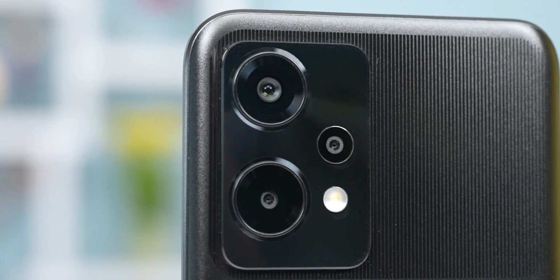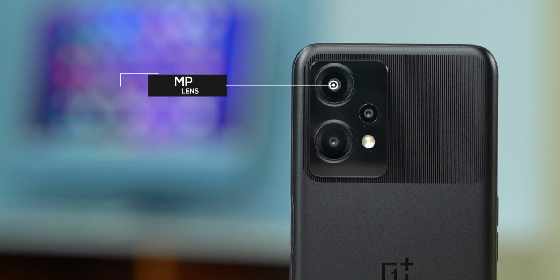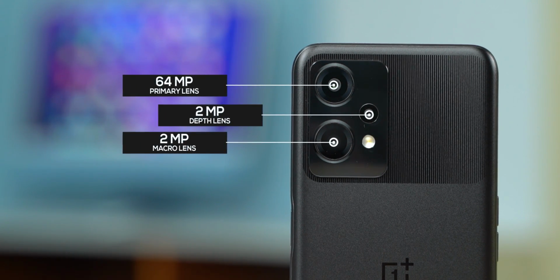Alright, let's talk cameras now. And hardware-wise, it looks pretty generic here. Its triple camera setup at the back does not come with an ultra-wide-angle lens and instead consists of a 64-megapixel primary wide lens and two useless 2-megapixel sensors.